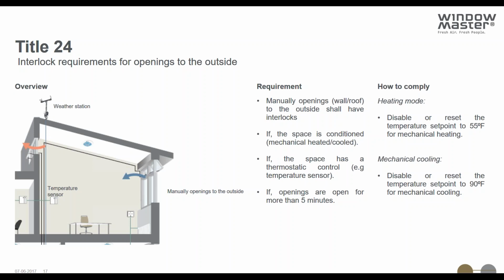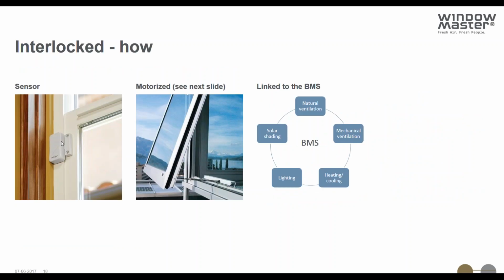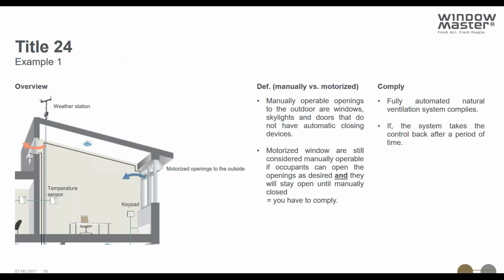Of course, an interlock can be many things. It can be, for instance, a sensor like this that can sense if the window is opened manually, but it can also be motorized, and I will get back to that a little bit later. Last but not least, these sensors need to be linked to the BMS system, and give the BMS system the feedback that this particular window has been opened. And here are some more examples.